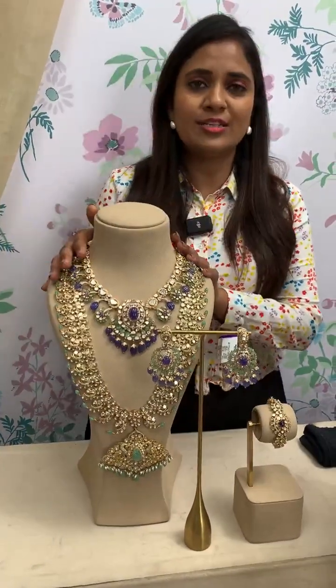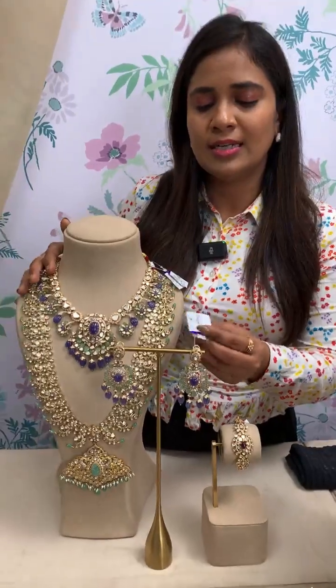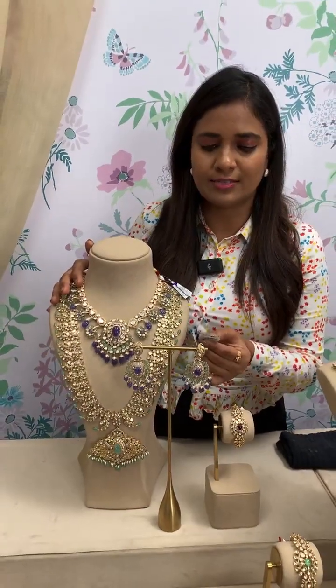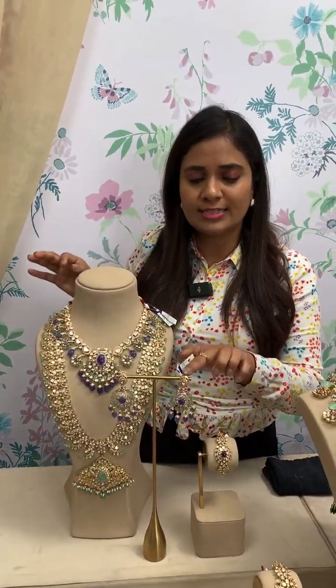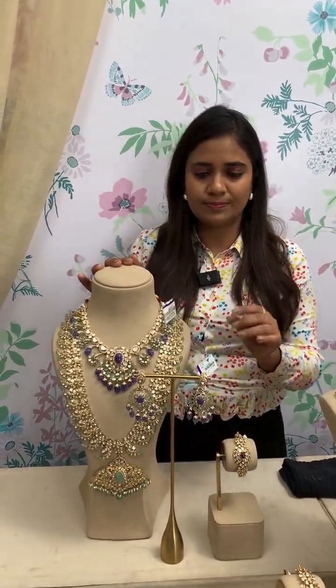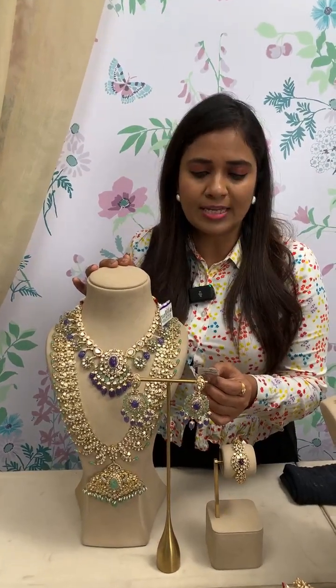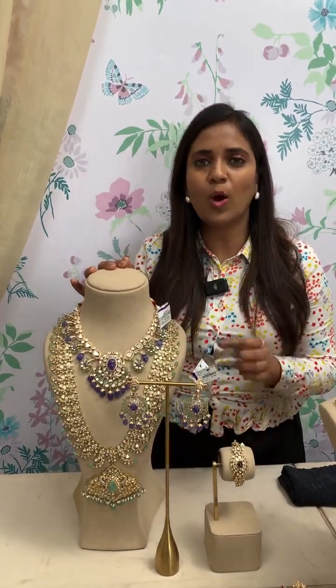So how about this collection, dears? We have a bracelet too. But before that, let me tell you the weight of the earrings. This earrings and necklace are 14 carat gold, but the haram is 18k gold. So total weight is 35 grams and net weight 22.5 grams.